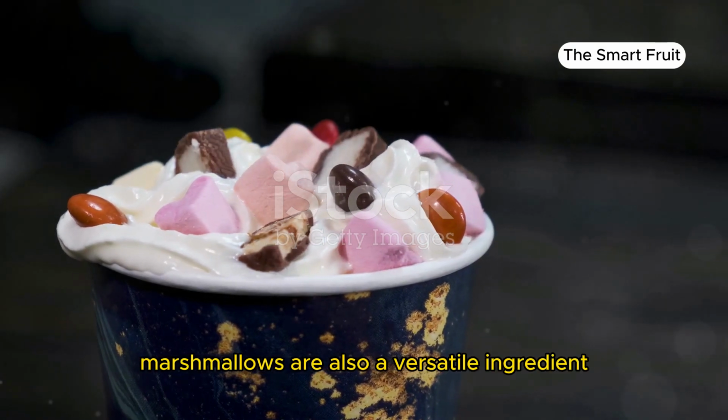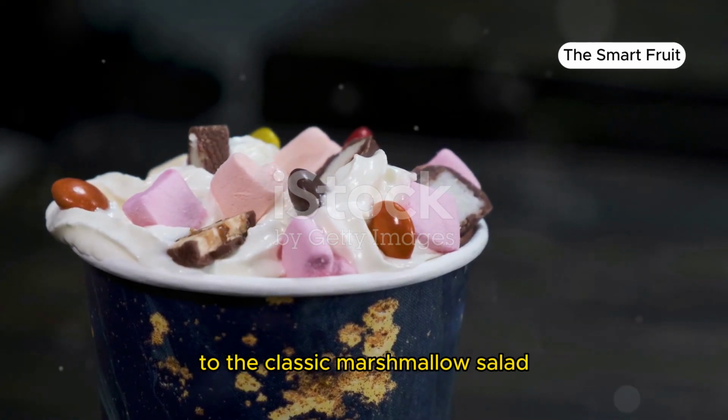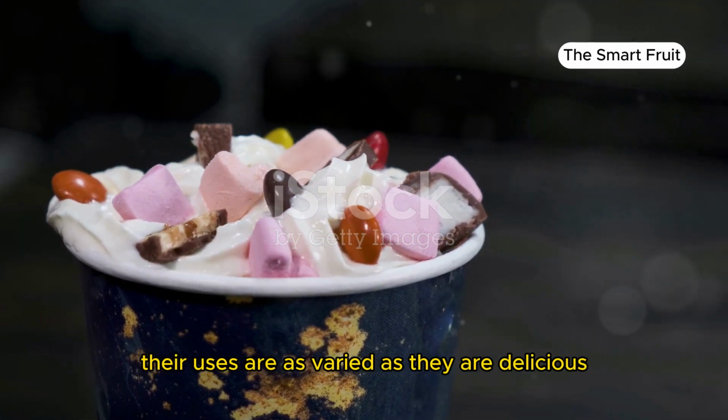Marshmallows are also a versatile ingredient in countless desserts, from marshmallow-topped cupcakes to the classic marshmallow salad. Their uses are as varied as they are delicious.